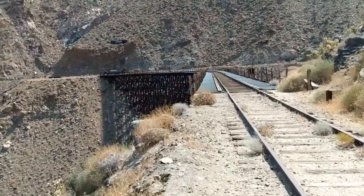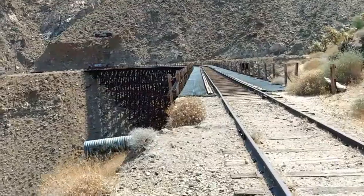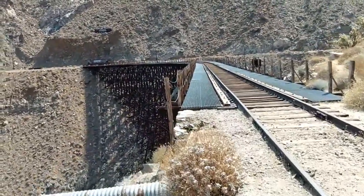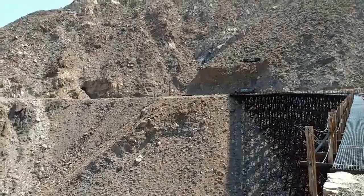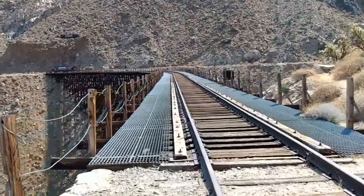At 200 feet high and 600 or 700 feet long, it is the world's largest wooden trestle. Oh my God, it's magnificent. Oh my God, look at that. I believe the other tunnel's right there. Finally.